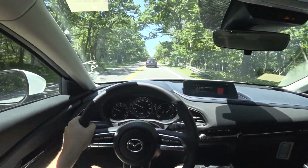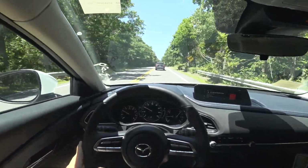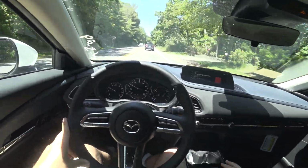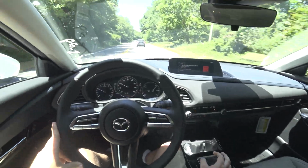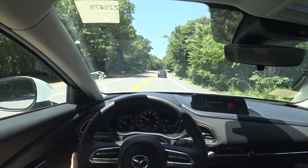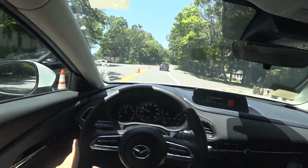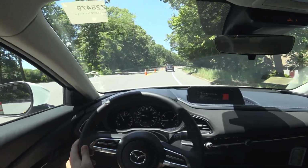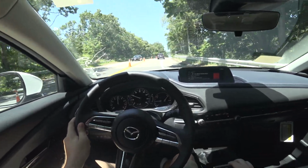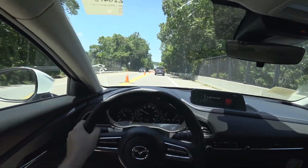Do have manual shifting capabilities. It doesn't have paddle shifters behind the wheel, but you do have the shifter. You can move to the left and upshift. Sorry. Downshift, move the shifter up. Upshift, you move the shifter down.